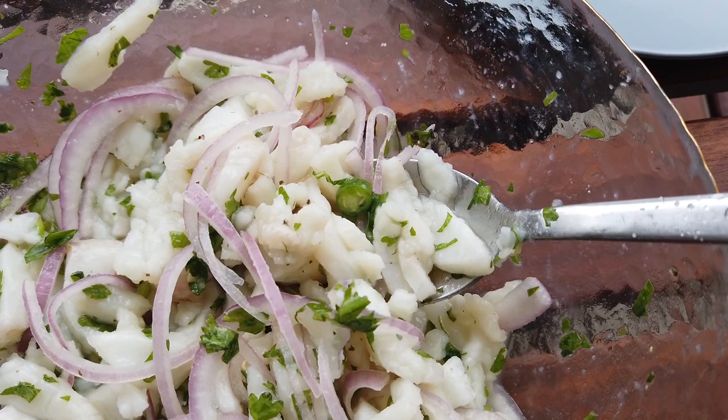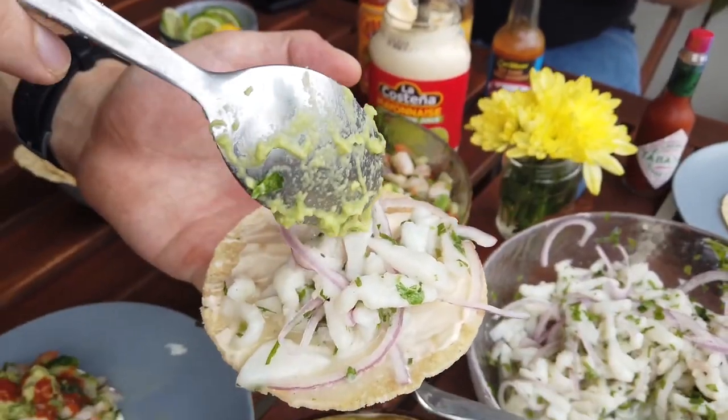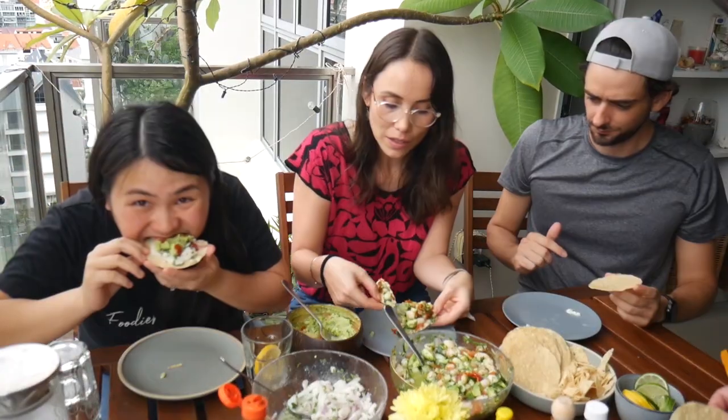Oh my god. So good! I love the texture of the fish. It's marinated in the lime. Then the crunch from the onions, creaminess from the guacamole. So good. Buenísimo.